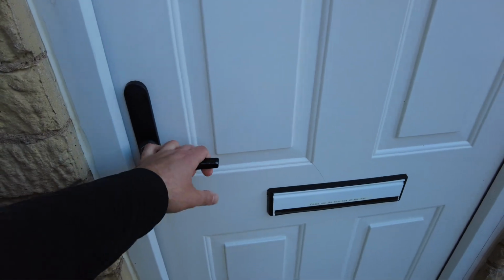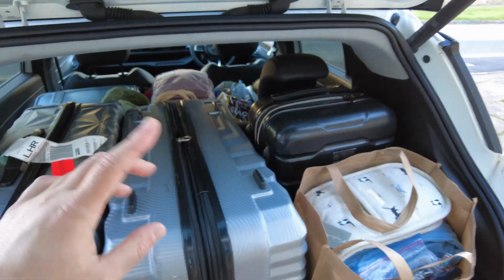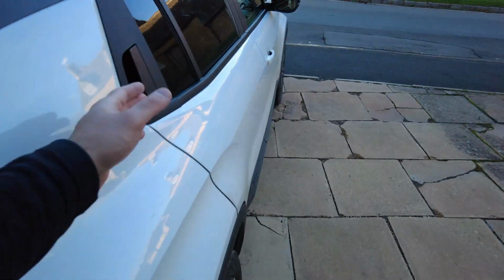Okay, Laura did lock the cottage door, that's good. As you can see, we're all packed up here in the Jeep. I played a lot of Tetris growing up, so I think this is packed pretty well for our needs. I'll show you in back.